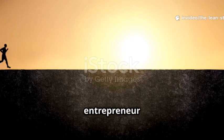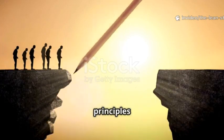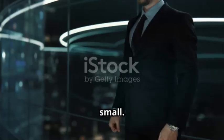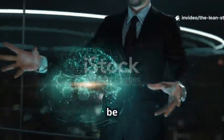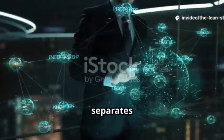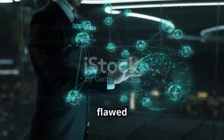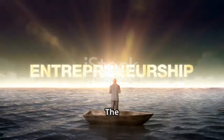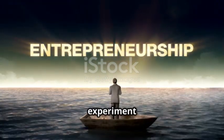The path of an entrepreneur is challenging, but you don't have to walk it in the dark. By applying the principles of the Lean Startup, you can illuminate the way forward. Start small, test your assumptions, measure what matters, learn from your customers, and be prepared to adapt. This continuous cycle of improvement is what separates successful startups from the ones that run out of time and money chasing a flawed vision. Your great idea is just a starting point. The real work is in turning that idea into a sustainable business, one experiment at a time.